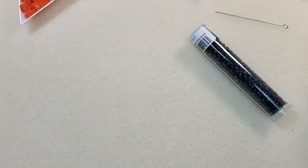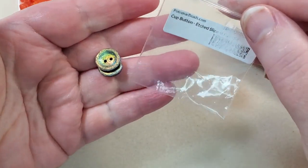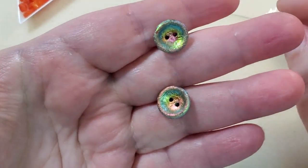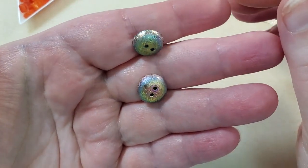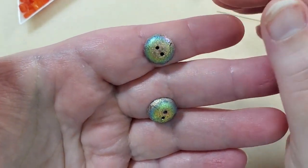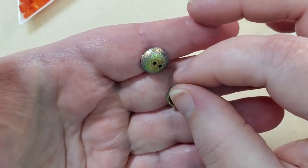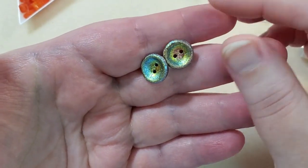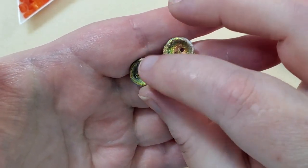And then next I have some cup buttons. And mine say etched slipper full. And those are just beautiful. I love their cut buttons. It's just really pretty. It's got gold and purple. Depending how you turn it there, you can see all different colors in there. Green, gold, and purple. Those are beautiful. They make good clasps for bracelets, or you can use them either in bead weaving, stringing, leather, whatever you want to use them in. They're really versatile.